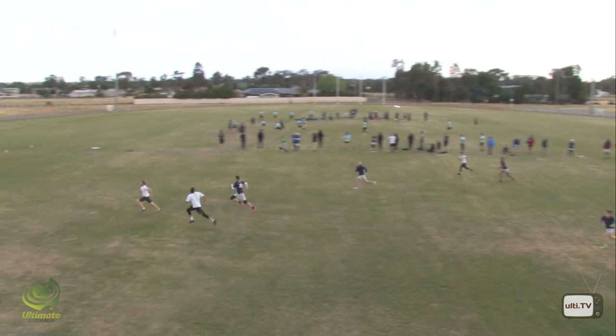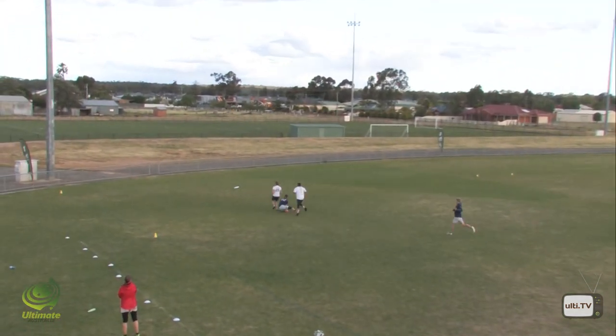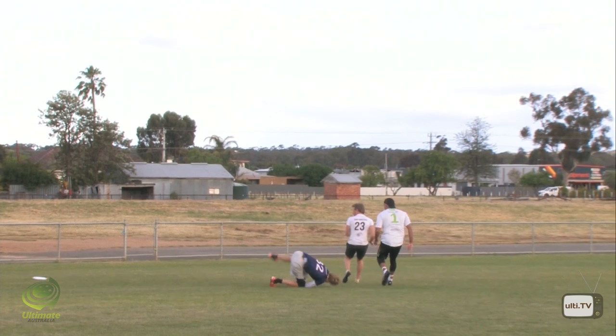Andrews, he spotted up. Bar is absolutely charging. He's got to reel it in. Is he? Murphy gets to it. What a bid. What a block from Lachlan Murphy. Just set himself up beautifully.